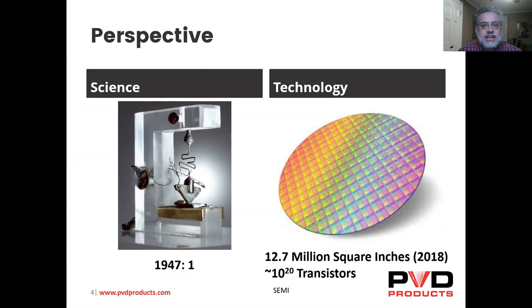Science is about discovery, about the unknown, about taking risks, whereas technology is really about controlling variability, having elimination of variability and a high degree of control. So I think about the semiconductor industry. The science you see on the left is the first transistor, which was built in 1947. When you think about technology, you think about the semiconductor industry of today. It's probably one of the paramount examples of technological control that humankind has ever achieved.